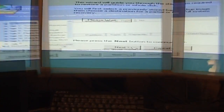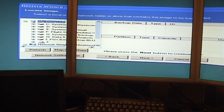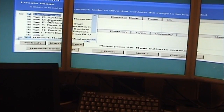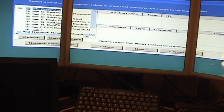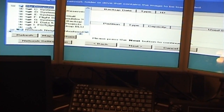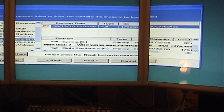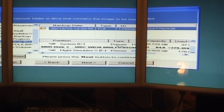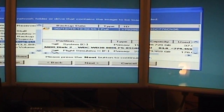Let's press next. We're not actually going to restore anything at the minute, but we want to make sure we can see all our drives. There we go, we've got something that looks very much like Windows Explorer. I've got system drive, flight sim X drive. What else have I got? Very importantly, I have drive I, FSX Backup Blue. That contains my backup images. And we've got 2: system C, 148 gigabytes, and flight simulator X F drive, 279 and some odd.